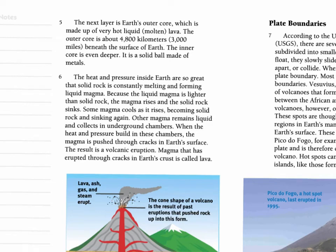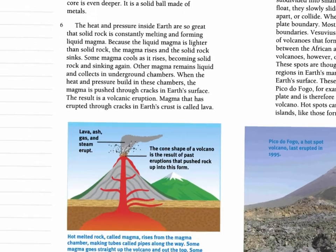The heat and pressure inside Earth are so great that solid rock is constantly melting and forming liquid magma. Because the liquid magma is lighter than solid rock, the magma rises and the solid rock sinks. Some magma cools as it rises, becoming solid rock and sinking again. Other magma remains liquid and collects in underground chambers. When the heat and pressure build in these chambers, the magma is pushed through cracks in Earth's surface. The result is a volcanic eruption. Magma that has erupted through cracks in Earth's surface, or crust, is called lava.